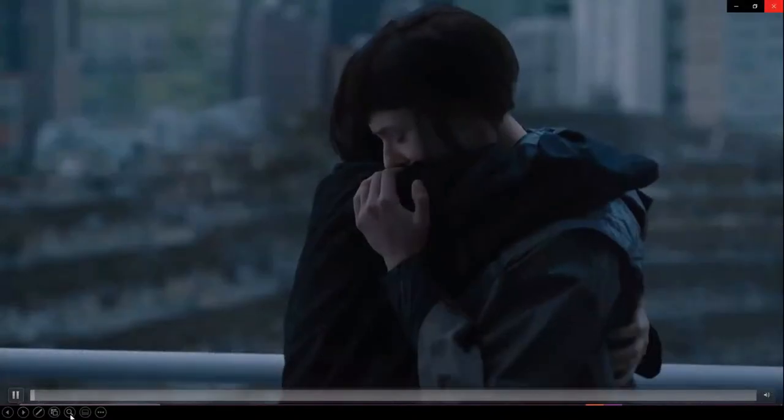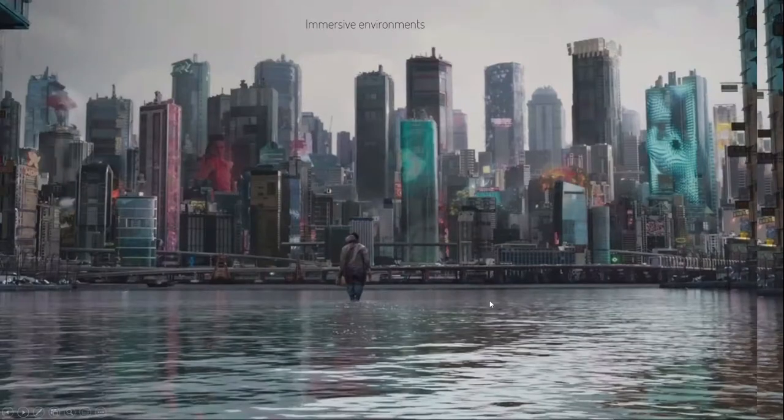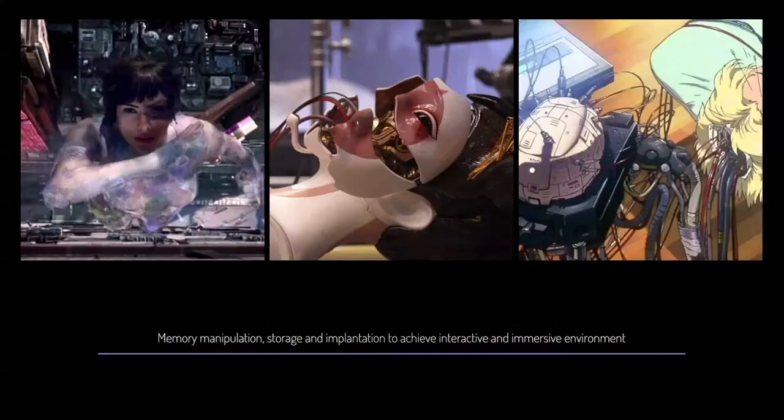So this is how I went with the narration of memories. Look at the environment behind and this idea of how you present your design as a story in the form of a movie. Here, the inspiration for the immersive environments was straightforward from Ghost in the Shell for me. To put down the narrative, I combined it into a story that should show memory manipulation, storage, and implantation to achieve an interactive and immersive environment.